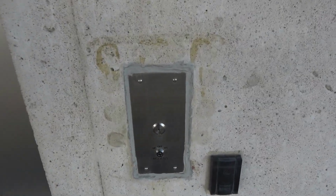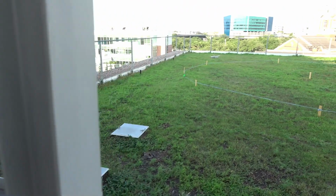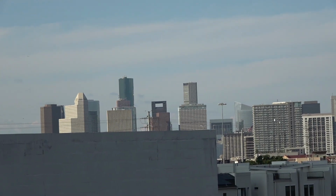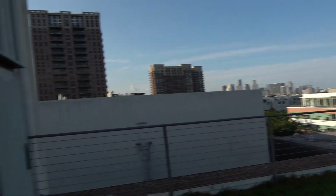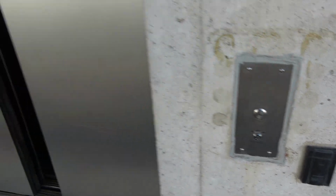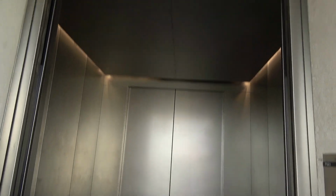All right, it looks like the elevators just left us, so we'll go back down. Before we go back down, oh, you can see downtown Houston over there, see? That's downtown Houston over there. All right, let's go back down now. Oh good, the elevator's still here.